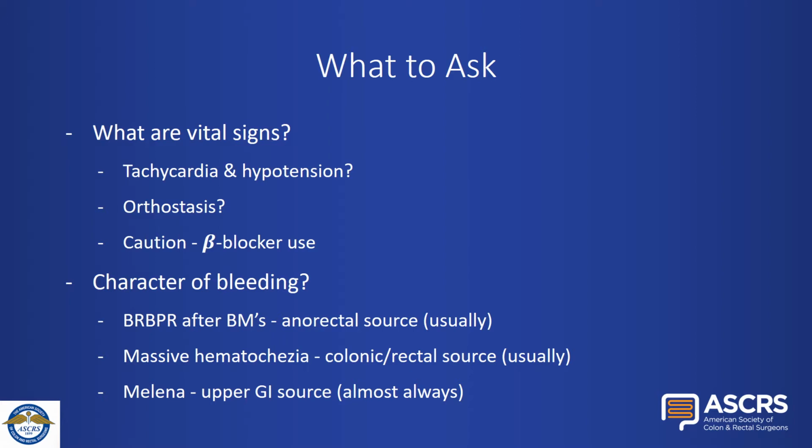Ask about the character of the bleeding. Is it bright red blood per rectum after bowel movements? This is usually an anorectal source. If it's massive hematochezia, this typically is more consistent with a colonic or rectal source, and melena is almost always more consistent with an upper GI source.